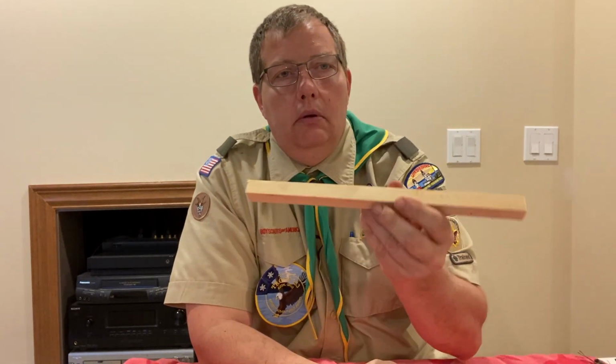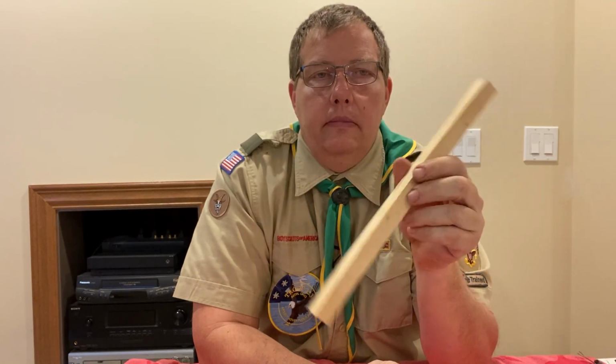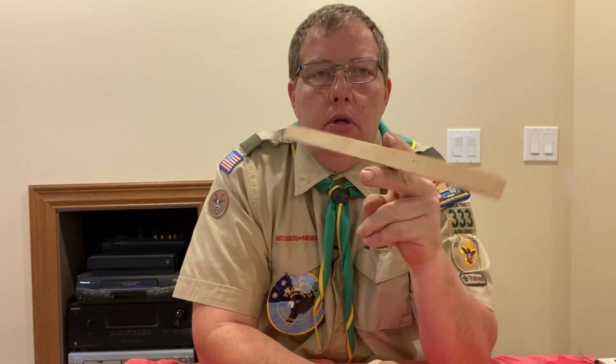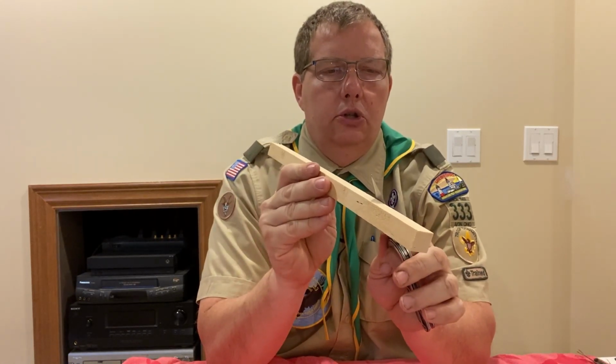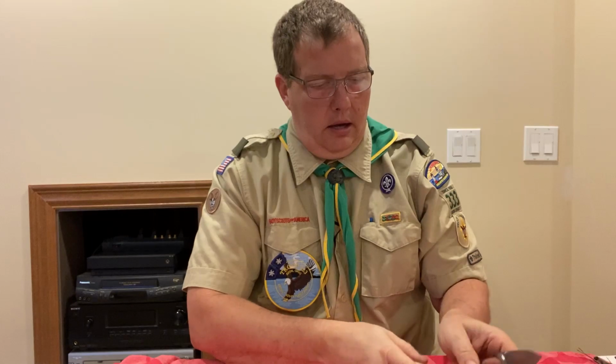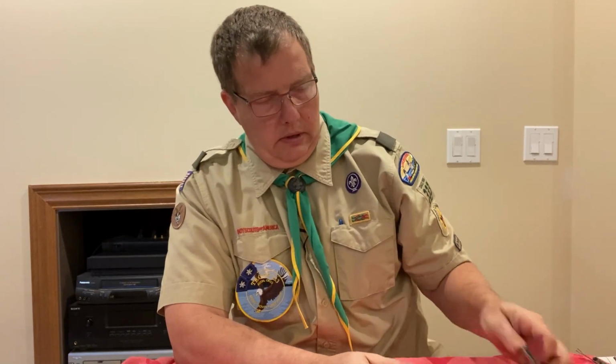So, one thing you can do is, if you have a large source of fuel, a big chunk of wood, but no tinder, once you earn your totem chit, you can utilize a knife to shave this down and make yourself as much tinder as is needed, or as much kindling as is needed.